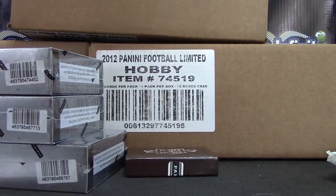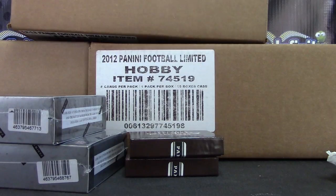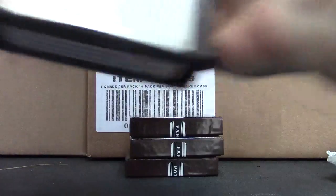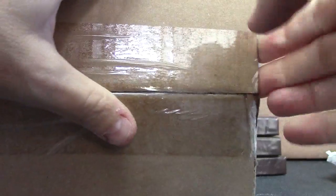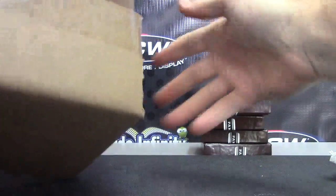One stack. Stack two. And stack four. Let's do Inception next. Running out of room. I guess I could move these cases and make it a lot easier. Slide these back. There we go.